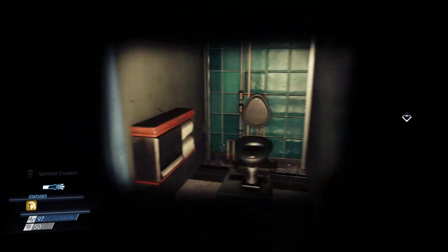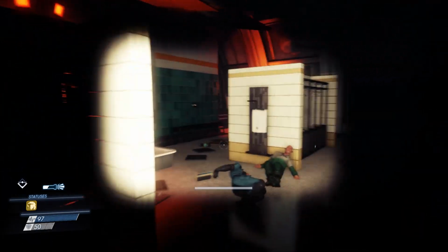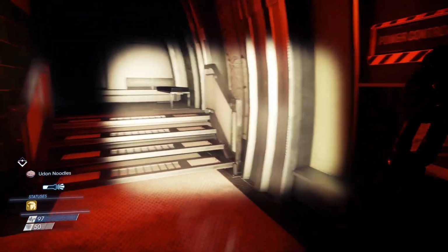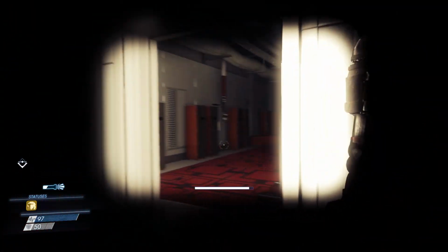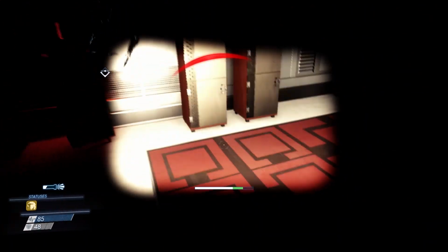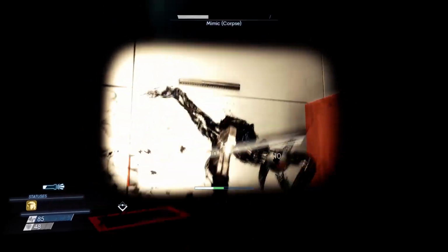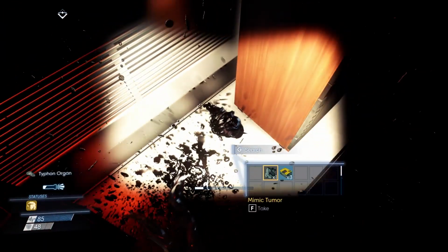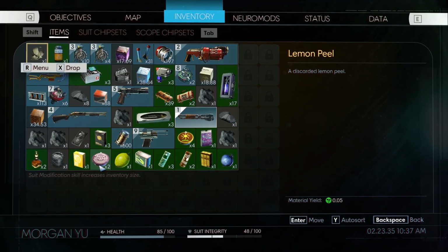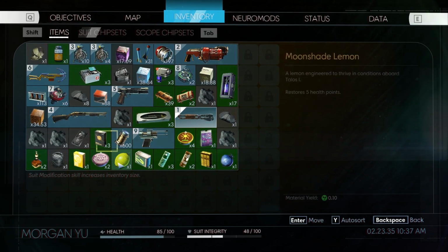Okay. Any more mimics? I'm guessing all of his spare goods and stuff is going to be in here. Udon noodles, don't mind if I do. Right, and this leads to a gym. You sodding little mimic, where are you? Come here. Okay, I'm going to have to dump some stuff. We have to. Or I can just gorge myself on it.